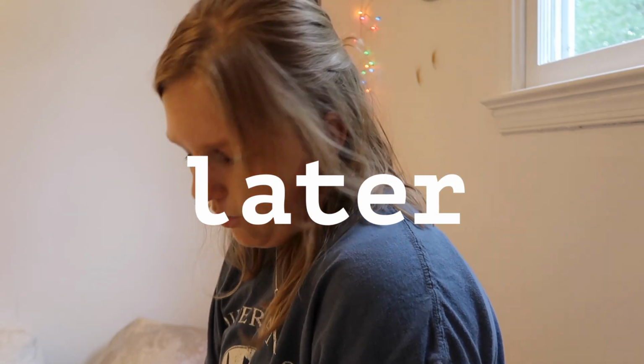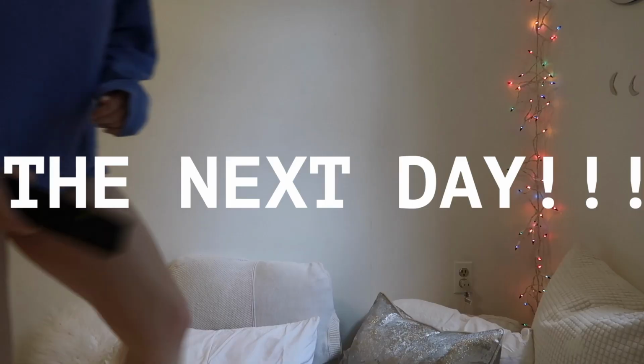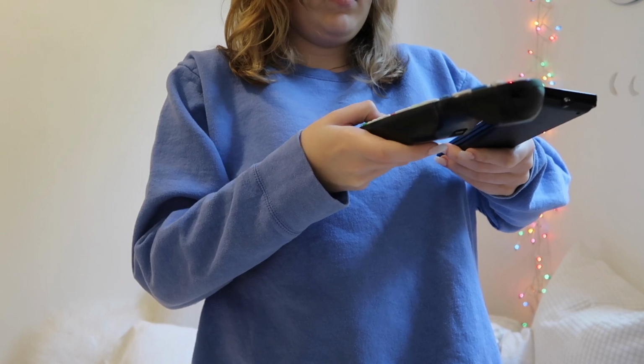So I think I have a new remote. Let's see if this remote will work. Oh my god, iCarly's on. So it's day, oh crap, give me a second. It's day two of the room makeover and I think I've figured out how to work Netflix now. I just want to turn on Netflix. Well, I'll figure that out later.